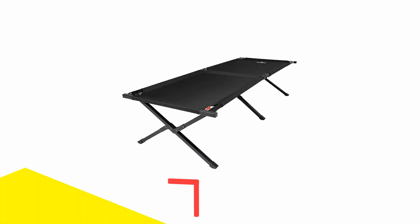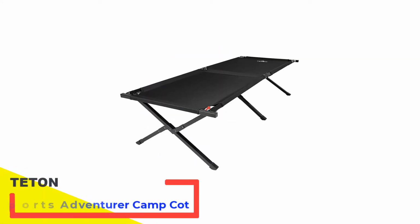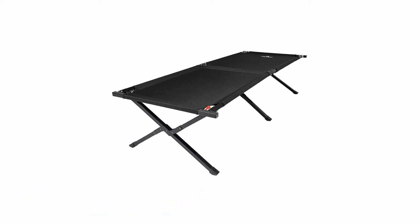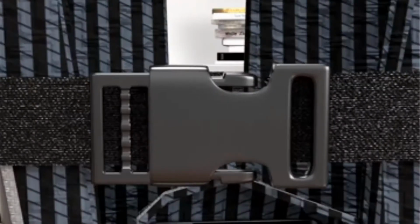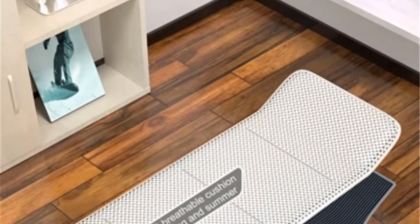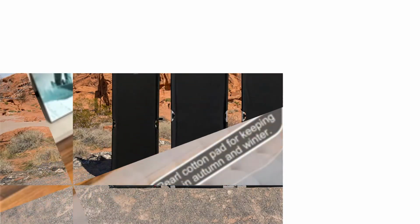Number 4. TETON Sports Adventurer Camp Cot. TETON Adventurer Cot is very durable, but keeping bad backs in mind, you should not use it without a good camping pad or mattress, and for this, it can pair with TETON's Adventurer Camp Pad. You can use your creative mind to use your previous pad with this.